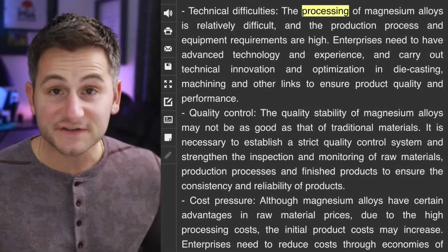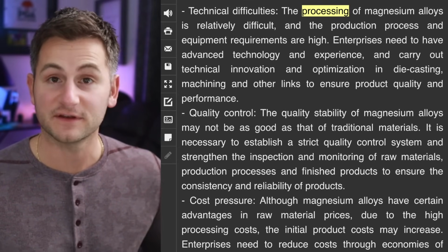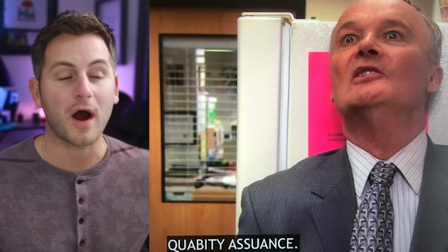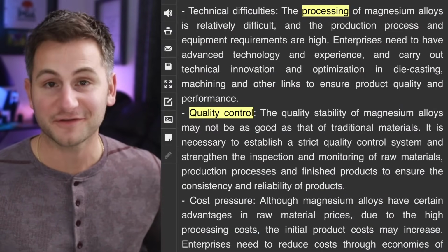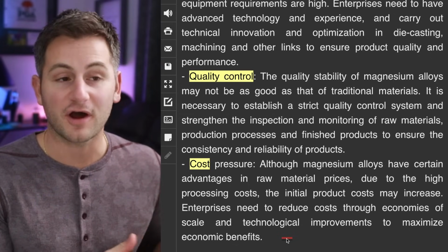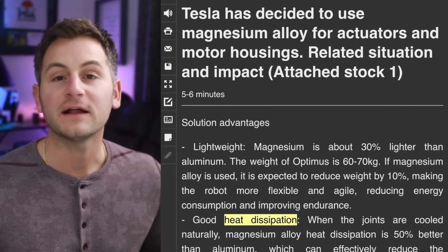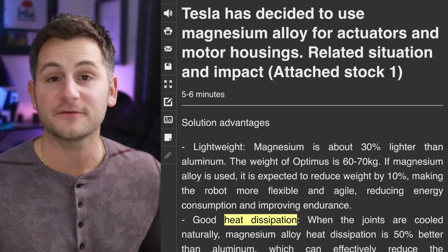Some of the challenges with magnesium though: the processing of these alloys is relatively difficult. Creed Bratton's job, quality assurance, quality control may be a bit more difficult. And again, the cost, because while raw material pricing may be lower, the cost to process it may be higher. I'll leave it there for now, given that this is unconfirmed, but definitely a thread to watch.